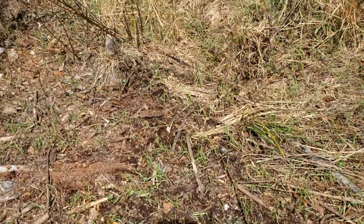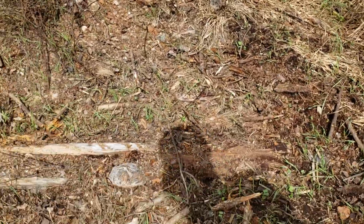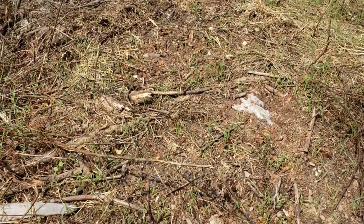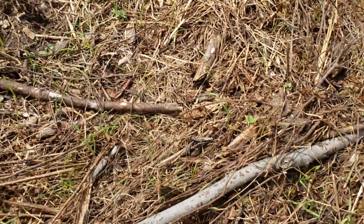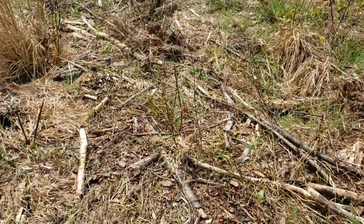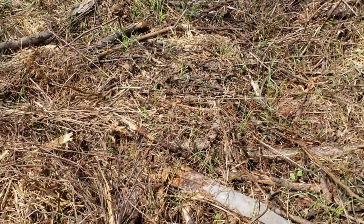Yeah, you can just see all through here, it's growing up, and there's still a bunch of sticks left in this plot. Still a ton.